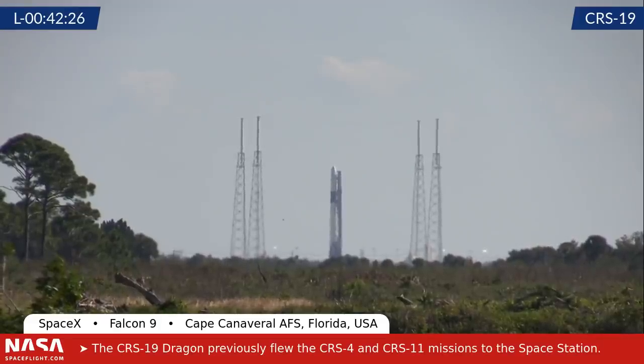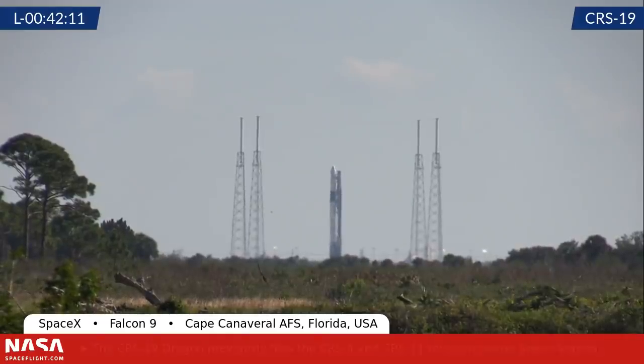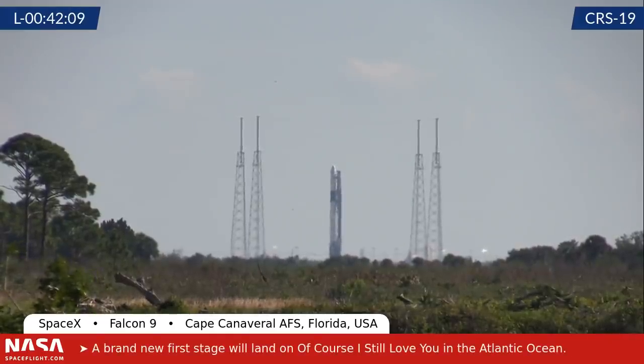And the reason for that is that they are testing a prolonged coast and thermal conditioning for the propellant on the second stage, and that means they have to have quite a bit more fuel left over in the second stage tanks than they would normally have left over for one of these cargo flights to the station. And in order to keep the amount of propellant in the second stage that they need for that test, they have to burn the first stage longer, about 15 seconds longer than normal for these cargo flights.